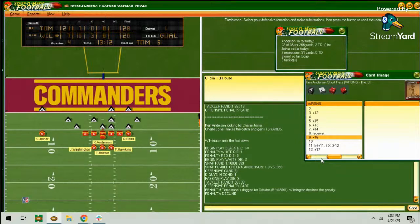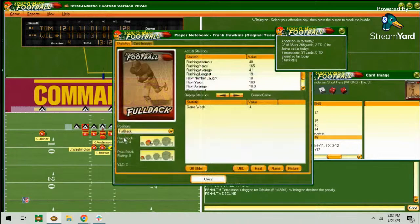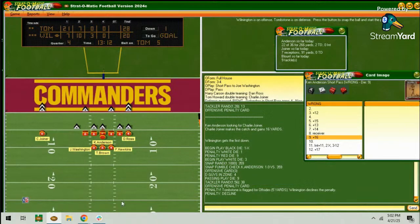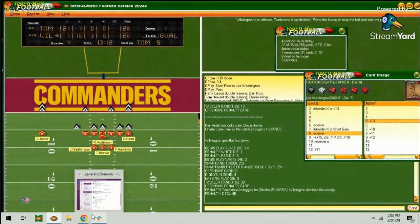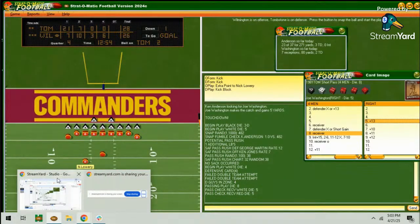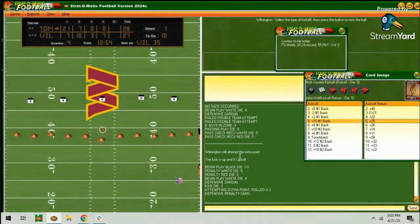It's going full house. Frank Hawkins joins the backfield. Pretty good guess right runner. Short pass, guessed right, touchdown. Joe Washington with a nice catch off his card. So Wilmington unable to go for 2 will take the extra point and make it 28-27.